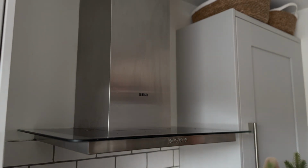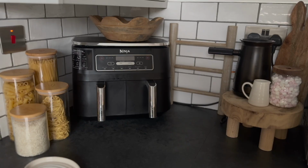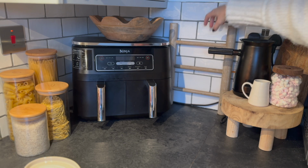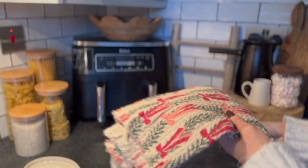above here. So I've got this one from Home Bargains, and I'm going to just place this on here like that. Now for this side of the kitchen, it's a little bit dark, so I'm gonna just pop that light on for you there. And I'm gonna start by putting a Christmassy tea towel on this ladder here. I have got another one of the one that I used in the living room, but I'm thinking I might switch it up a little bit.